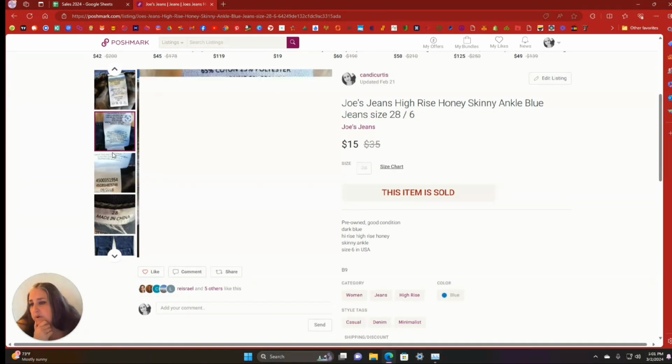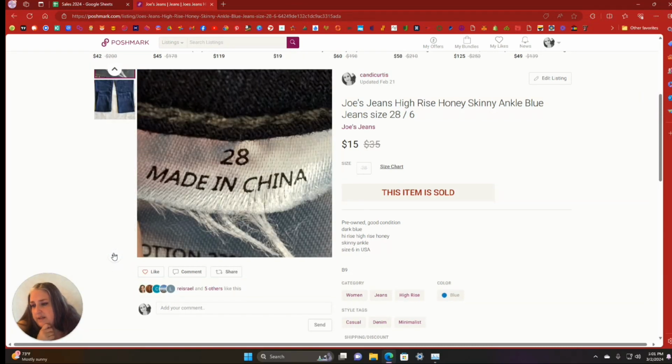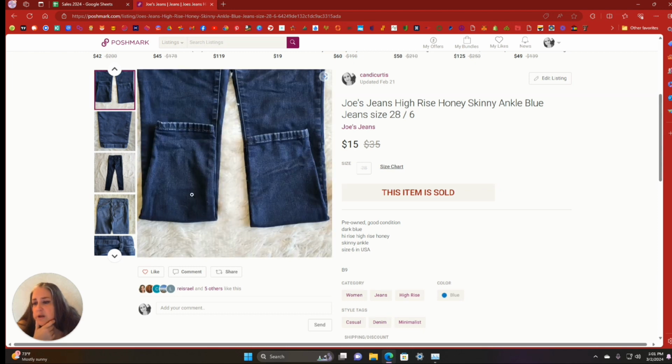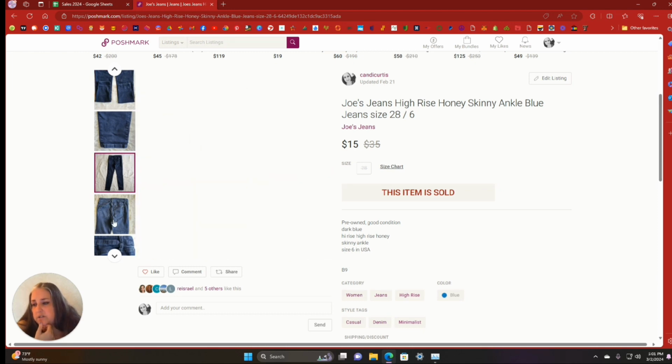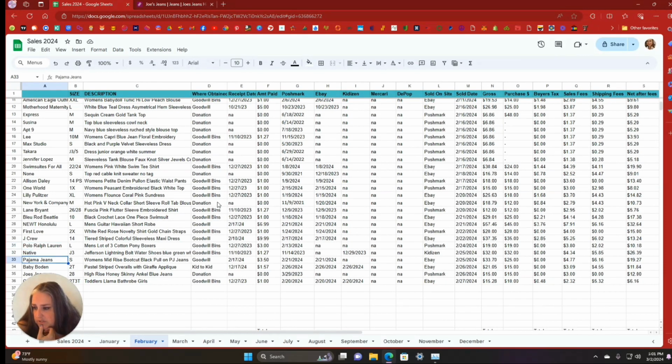I have the labels that I took on here. And this label was fraying, so I did get a good picture of it just to show. But the bottoms were in really good condition. This came from, I believe, the donation. Let's go. Joe's Jeans. Yes. So this was a donated item. I did not pick this up. It was donated to us.